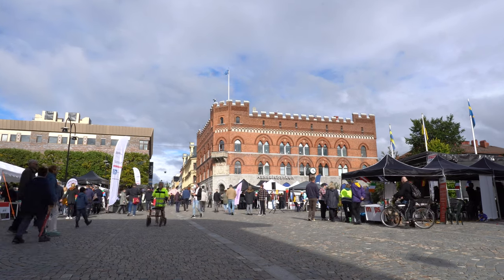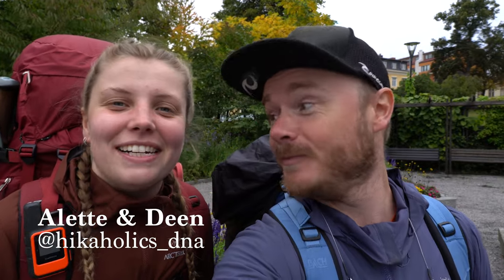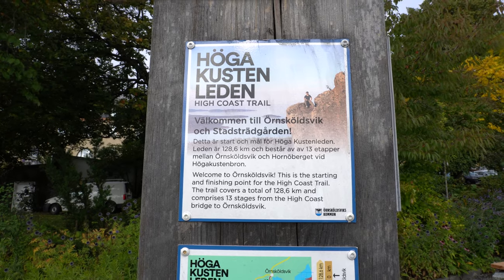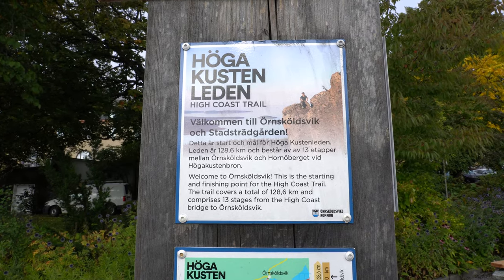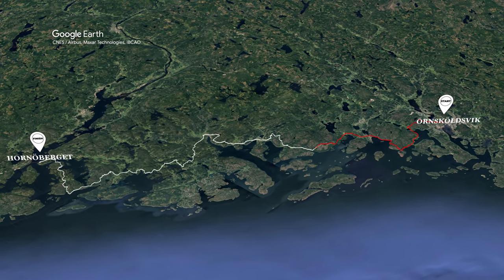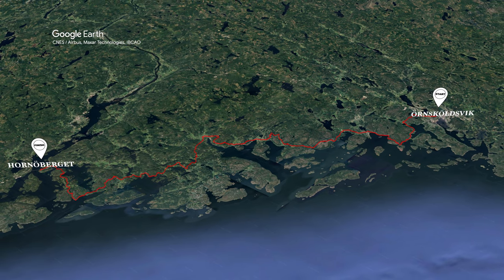Welcome to the east coast of Sweden. Right now we're in Örnsköldsvik and we're hiking the High Coast Trail, the Höga Kustenleden. Before we start, we already want to apologize to all the Swedish viewers because we have absolutely no clue how we pronounce Örnsköldsvik. We're going to hike from Örnsköldsvik to Hornöberget.